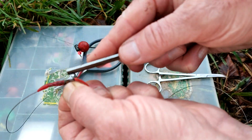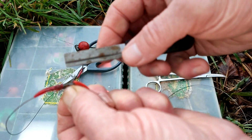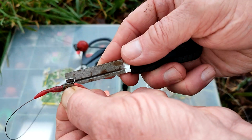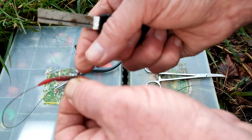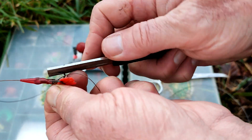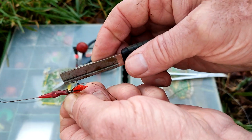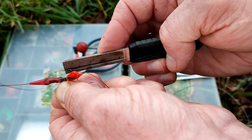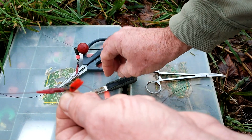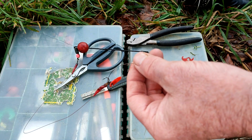Coarse. Doesn't have to spend hours doing it, just a couple of little strokes, take off any burrs, any bluntness. And that is as sharp as they come now, and it's ready to go. So let's start fishing with this rod again.